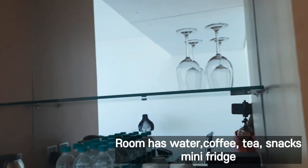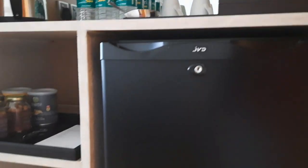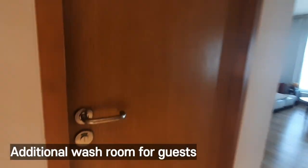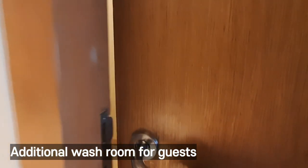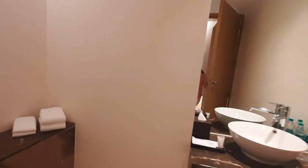Guys, let me give you a quick room tour. And here we have a washroom here. So basically it's for the guests.